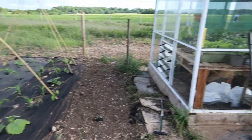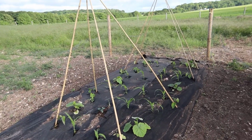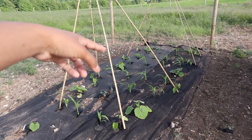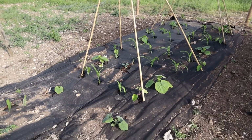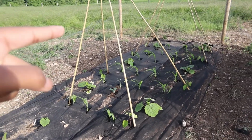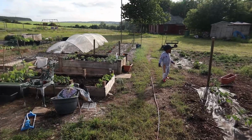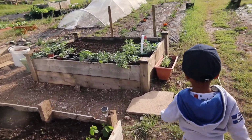So let's move on. Oh, yes, the teepee is for the beans to grow up on, because the corn is not big enough for the beans to grow up on yet. We started the beans before the corn, so the beans are going to take over the corn quicker. That's why I've got my teepee here. Going back this way, it's starting to get a little windy now.